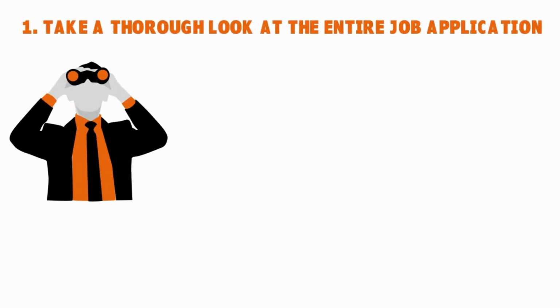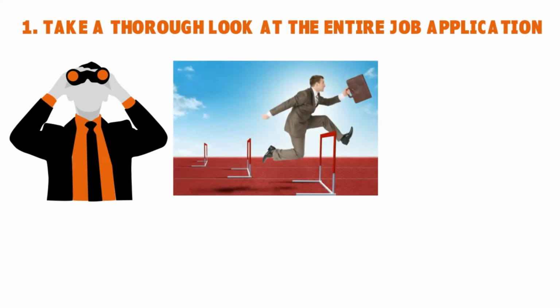What I want you to do is, if you have 2, 3, or 4 candidates who have equal experience, they are equally qualified, and you are so confused about whom to choose, go back to the entire job application. You want to carefully examine the candidate's job application. You want to look at how long they stayed in a position. Did they stay in a position for more than 2 years? Or are they job hoppers? Do they hop between jobs every year or every 6 months?